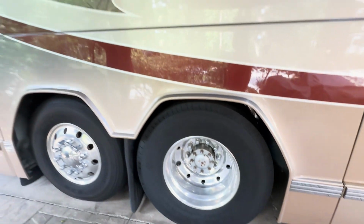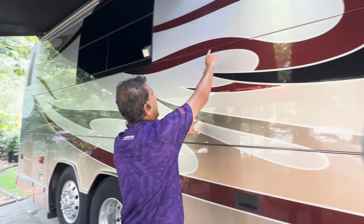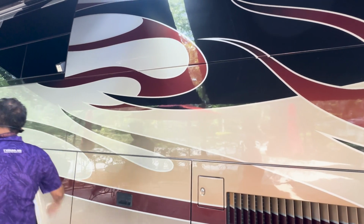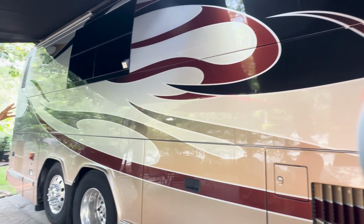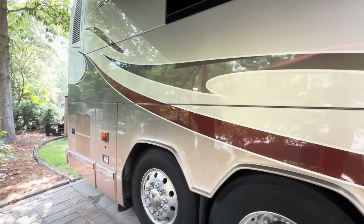All right, look at this. It's in great shape. I saw one little scratch right here. We'll try to get it buffed out. I have to find something wrong with it. You see that? Just about that much. It could be buffed out. I can't guarantee it. We'll try it. It's not visible unless you want to look for it.